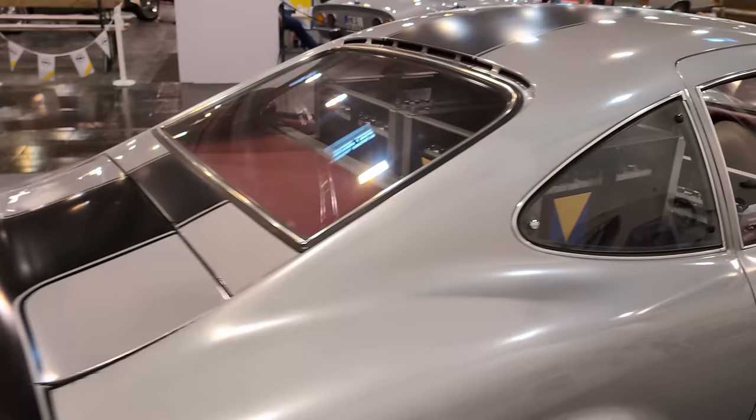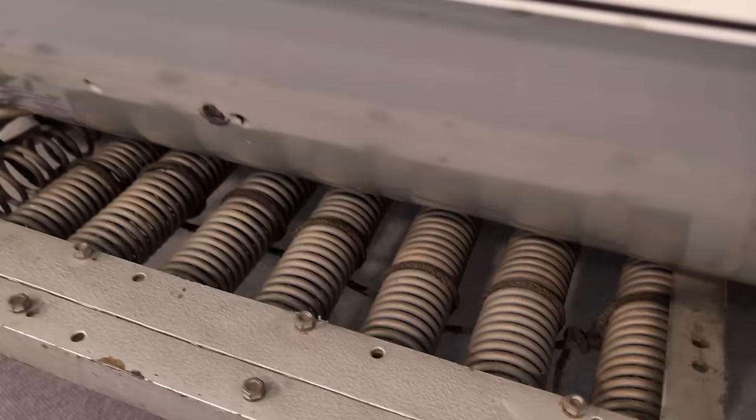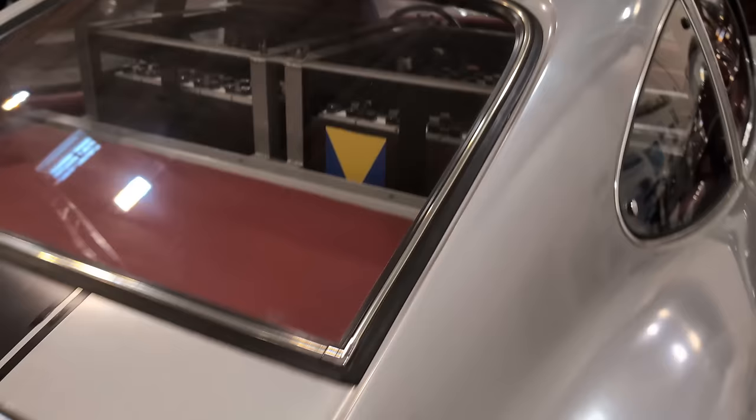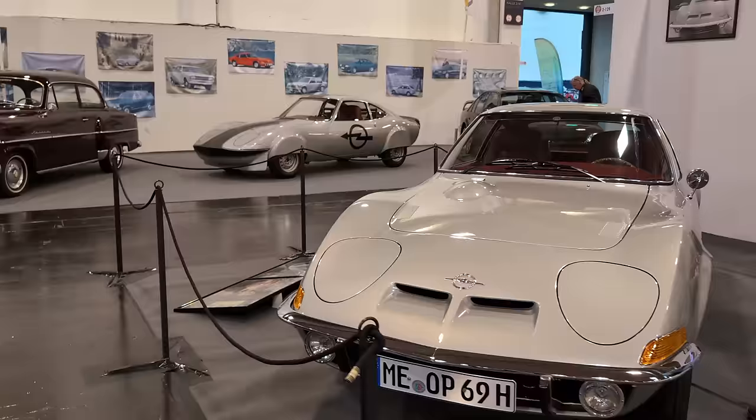What an amazing Opel. No taillights. It must be a concept car. I think this is cooling coils. I think. Or resistors, I'm not sure. Wow, very original looking car. Cool comparison there with the concept car and a restored production version. Beautiful.